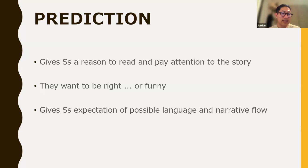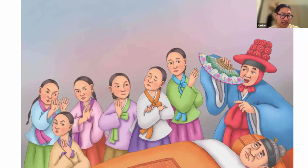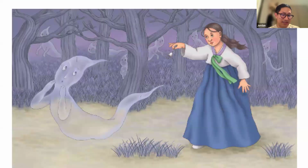It gives students the expectation of possible language and narratives, things that they're going to be reading about. And Xreading often has books that have illustrations, and I basically just cut that out digitally and put it in a slide and then post it on Google Classroom so they can look at everything at the same time. So I let them have the context of the title as well. And then they can look through and see all the pictures in sequence. They can start forming some kind of plot line here. And this one is quite difficult. I just took this one as an example today, but it seems like it might be interesting.